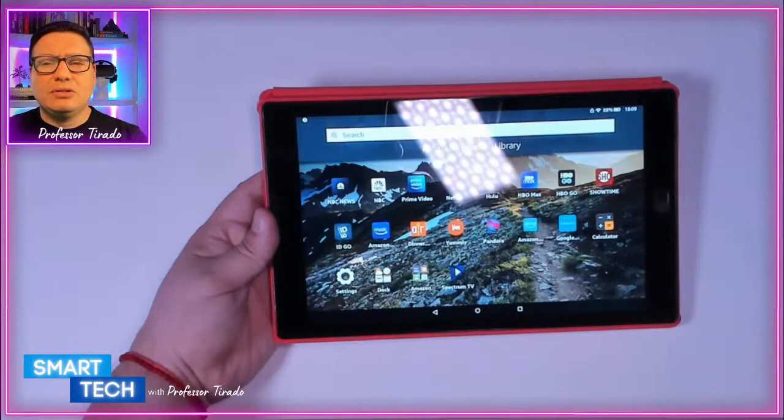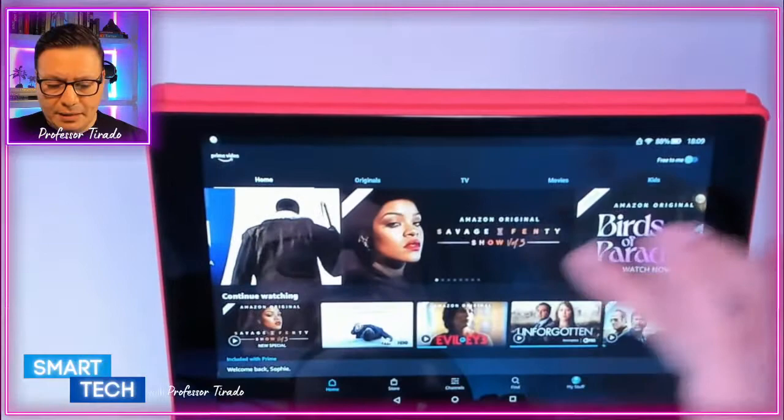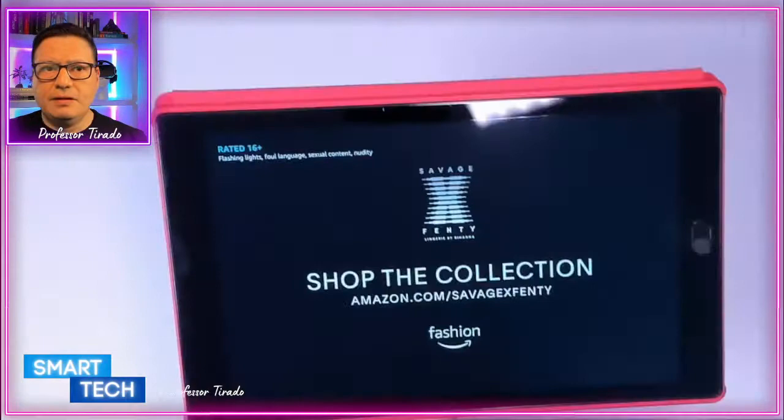It is quite vivid. As you can see here, I'll just turn this on a little bit so that you can see. Let's say I'll choose this here. You can see how sharp it is, and that you can easily move this. It has speakers over here on the side as well, so you can listen to any of the shows you're watching.